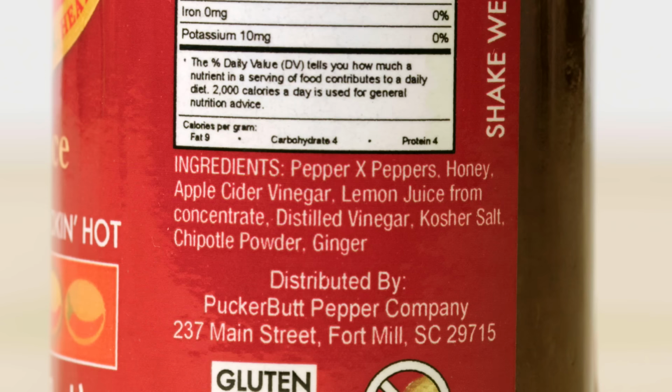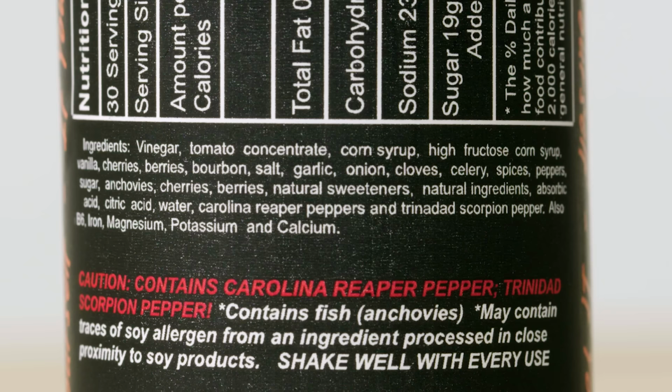In an ingredient label, the very first thing you see is going to be the predominant ingredient in that hot sauce. So if you see peppers as the first ingredient in hot sauce, chances are it's going to be pretty hot. If you see water or vinegar as the first, it's going to be liquidy and not that hot at all.